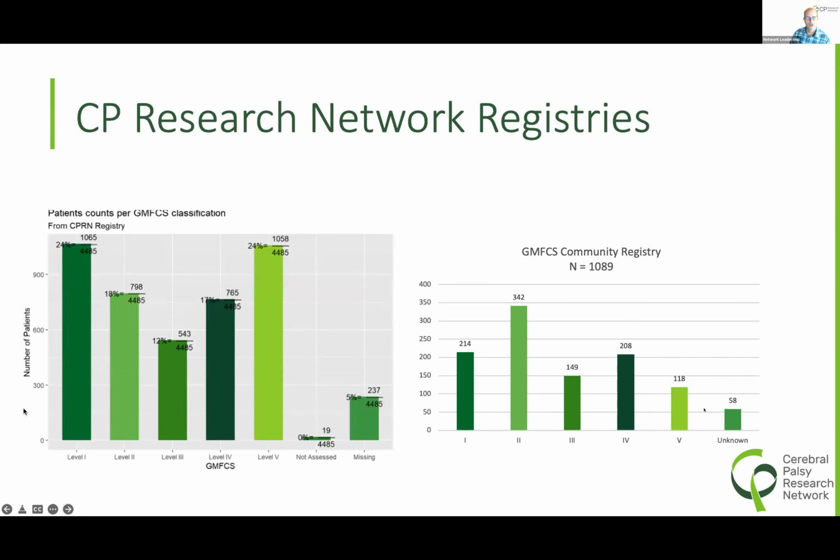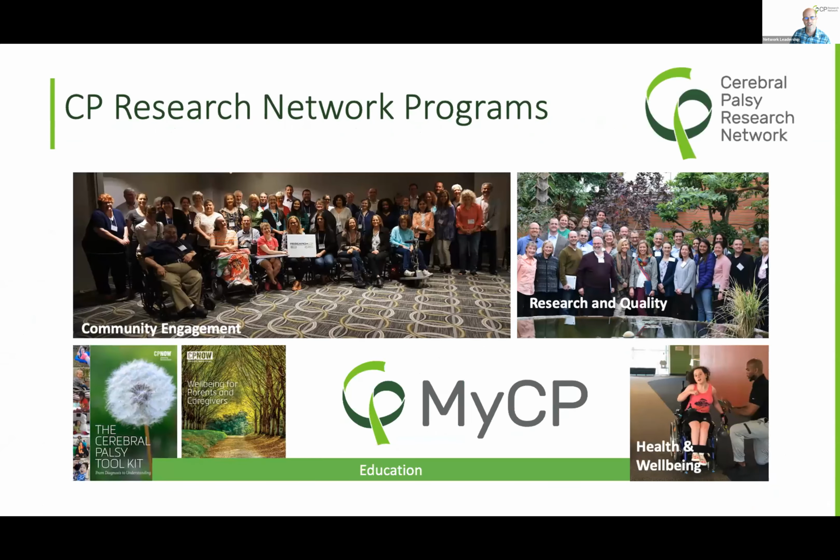The same data point in our clinical registry. This is from a snapshot before we had 5,000, but you see close to that number. And you see it's a slightly different distribution of people with different GMFCS levels. This is a very important data point for planning and conducting research. This is one of about 400 data points that we collect into the registry. So that sort of summarizes our programs.